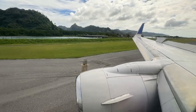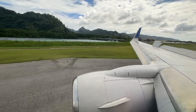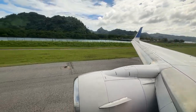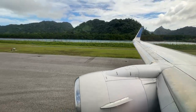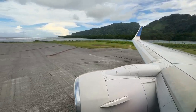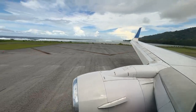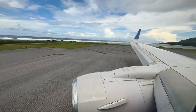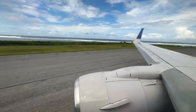Ladies and gentlemen, welcome to Kosrae. We'll be taxiing for just a few moments. Please remain comfortably seated while the seatbelt sign is on. Once we're safely parked, our captain will turn the seatbelt sign off. You may continue to use and charge your telephones and tablets. If you are seated at an exit row, we do ask that you do not plug into the charger ports at this time.